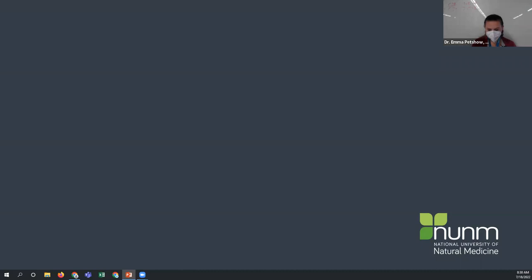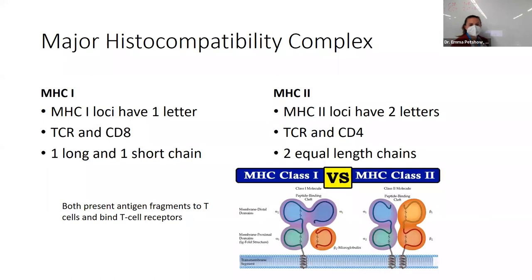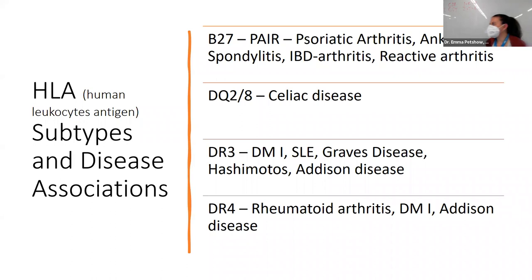HLA, or human leukocyte antigen. That's your acronym, human leukocyte antigen. That's all it stands for, HLA. It is an MHC, a major histocompatibility complex, and then they all have their specialized numbers and letters. The letter can tell you if it's an MHC 1 or 2, and the number is associated with the specific condition or genetic marker. But these are your big signaling molecules, so it can help things get started.